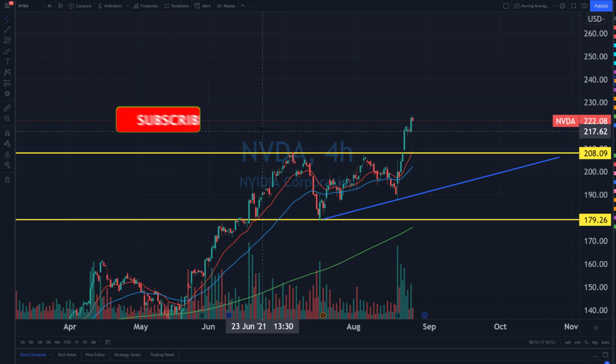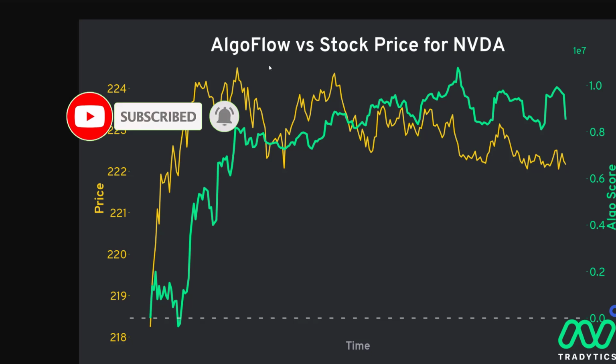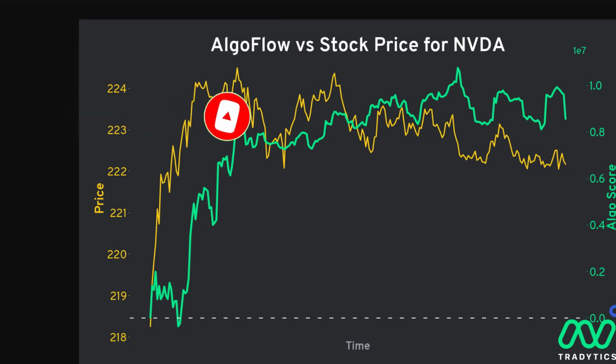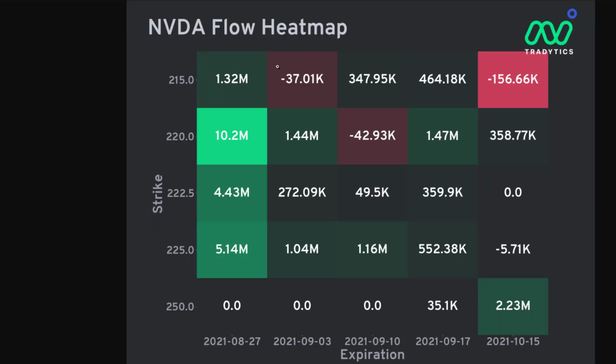Speaking of other pretty interesting stocks, Nvidia still continues to climb higher here. Again, this was one that was allowed through. You'll notice the algo flow comes with price, which is a positive sign, and that it continues to stay high through the day. That's good news, means that the AI robots are trading. Heat map here for the Friday session.